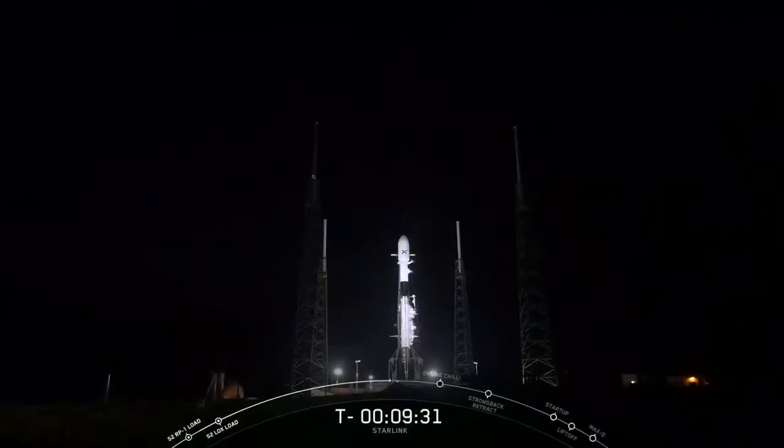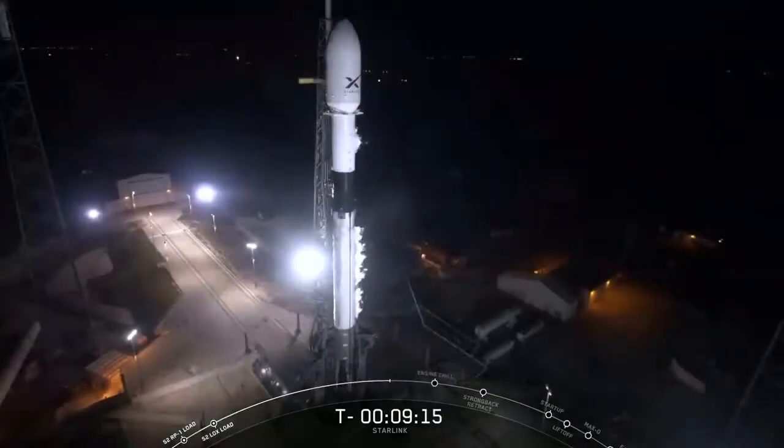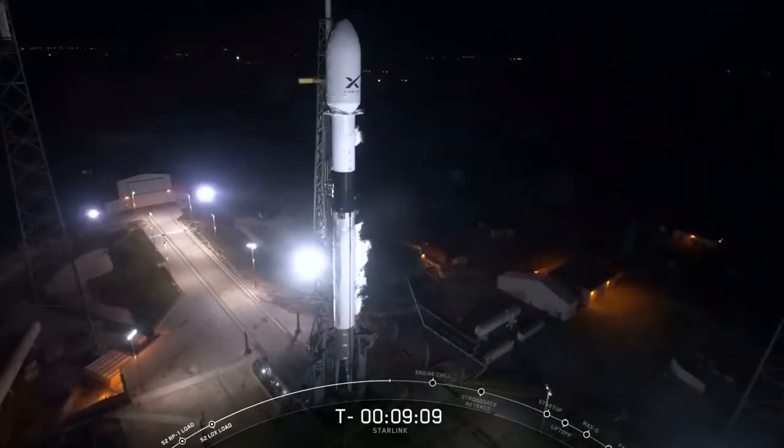The weather's also looking great. No issues with ground level or upper level winds today. No clouds or lightning rules to violate. The weather is looking fantastic for tonight's launch, and the range is also go and is prepared to support today's mission. We can continue to count down to liftoff in just about 9 minutes. If for some reason we do have to call a hold on today's launch, we will have a backup opportunity for tomorrow, May 24th, at 10:30 p.m. Eastern Time.